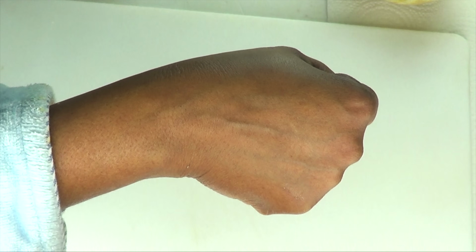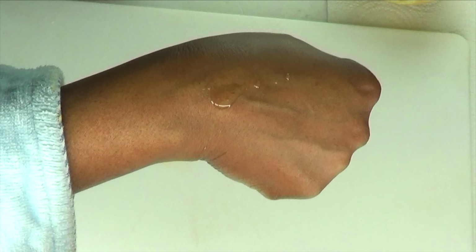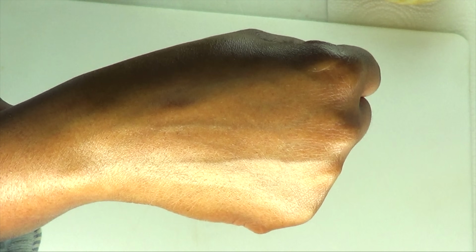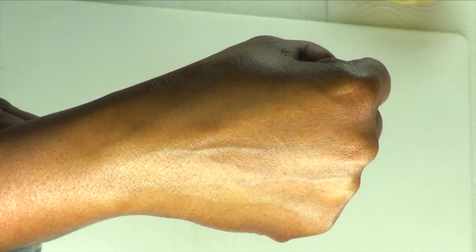Now once you rinse off, you're going to pat dry the skin. You're then going to add your favorite serum or your favorite moisturizer to the skin, and you're going to reveal clean, clear, bright, tight, firm, radiant, glowing skin.